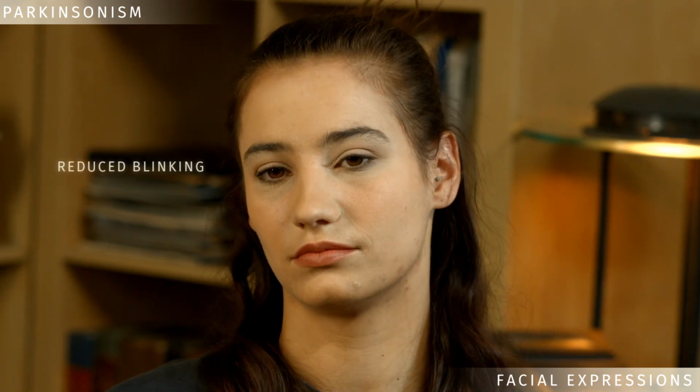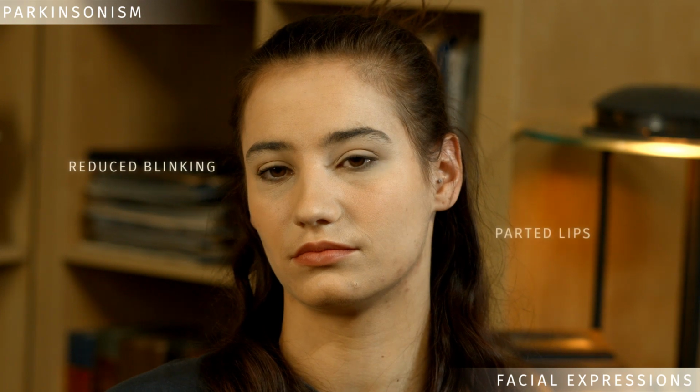So the first thing I'm going to do is just look at your face. When I'm observing the person's face for Parkinsonism, I'm looking for reduced facial expression, decreased blinking, or parted lips. In extreme cases, drooling or pooling of saliva may occur as well.